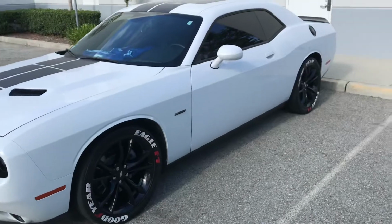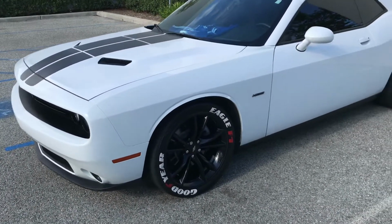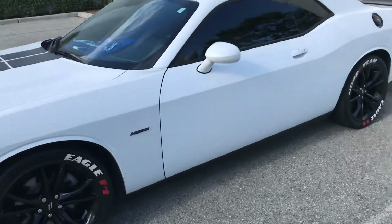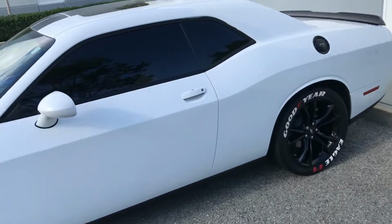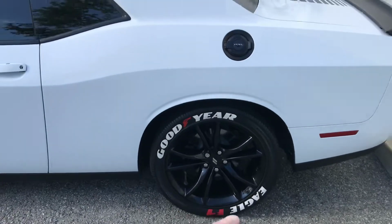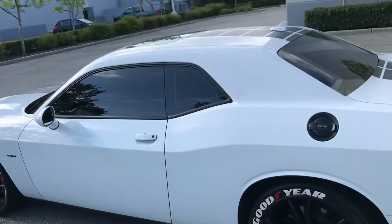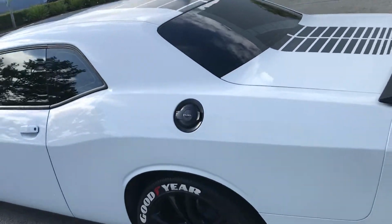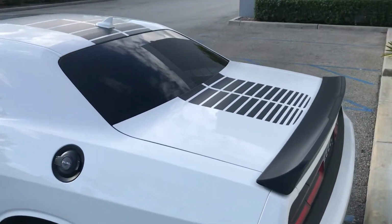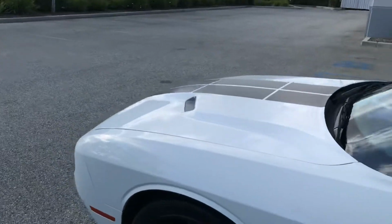I really like the way this one looks, but I feel like the more wide body will look way better, more aggressive. The tire lettering I added to this really makes it look nice and pop, as well as the stripe. And then it has the little back thing where the camera is.